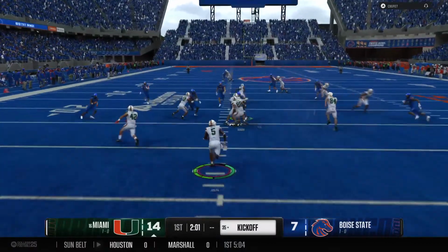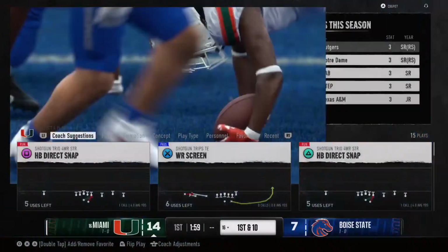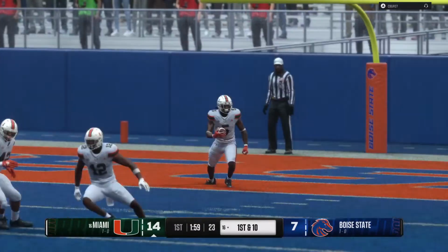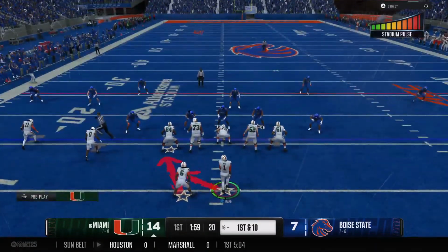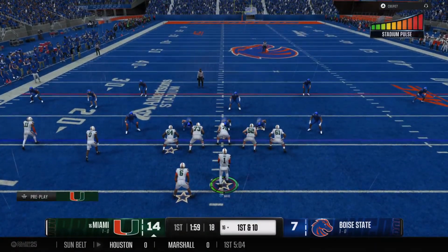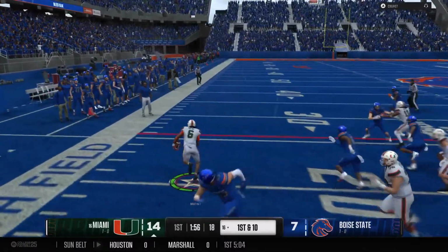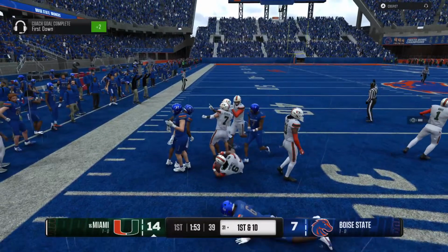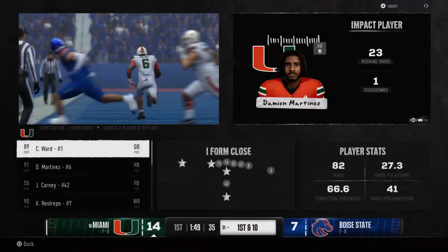The returner's going to try to see what he can get. Nice job by the kickoff team. Everybody stayed in their lanes, and they'll stop him at the 16. And here comes that Miami offense back onto the field. Direct snap. Picks up the first down, still moving. Gets him on the ground at the 31, but a nice pickup of 15 yards there.